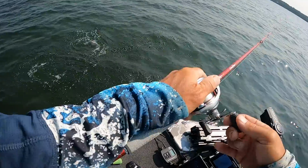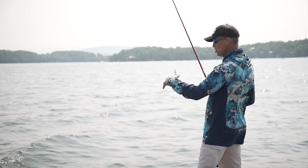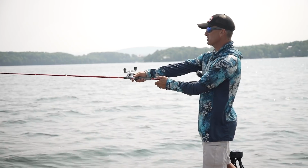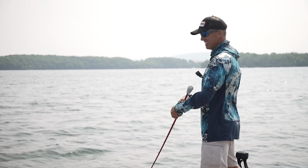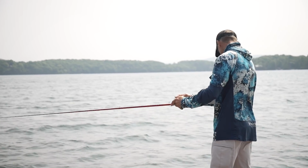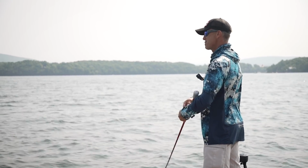God, that was a big one. That was a monster. That was huge. I thought it was another walleye. Holy smokes, that's why I didn't pull on it very hard. Golly, that was a giant. That was like a 5-pounder all the way. I thought it was a walleye, it was so big. Dang it.